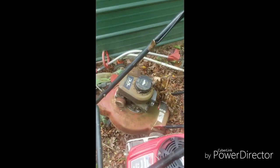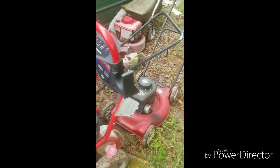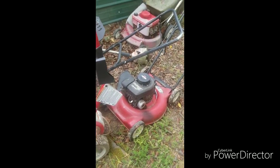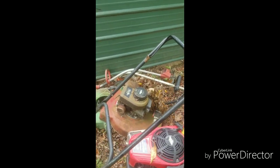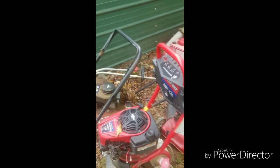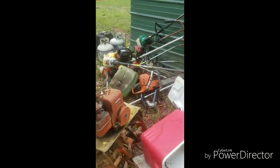So there's another little 3.5 horsepower, and really like this one here, the rings are shot in it. They don't have any compression left. Well, if I needed to, I could probably take the rings out of that one because it still has good compression and put them in that one. Just little stuff like that. I mean, guys, you got to make money any way you can.